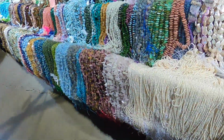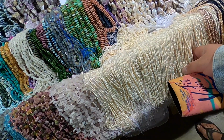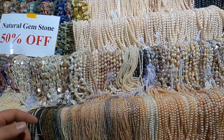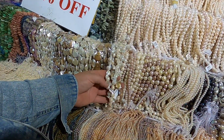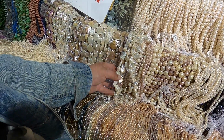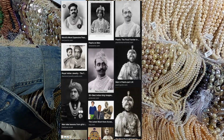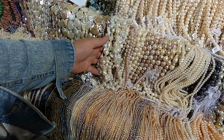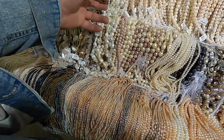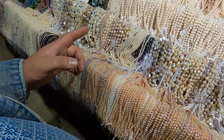Gotta love the pearls. There's a fun story that I heard about pearls. I'm not 100% sure if it's true. I heard that for thousands of years mostly men wore pearls, especially in India. There's all kinds of pictures of the Maharajas and all those kind of guys wearing hundreds of pearls. And I hear that there was a queen who took over after the king passed, and she started wearing the pearls as a show of I'm gonna wear the pants. And that helped females to kind of get into pearls.